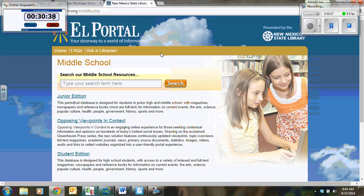Who knows what a database is? That's where they keep all the information. That's really good. That's a good way to put it. It's the way they keep all the information. But what kind of information do we have in these databases?